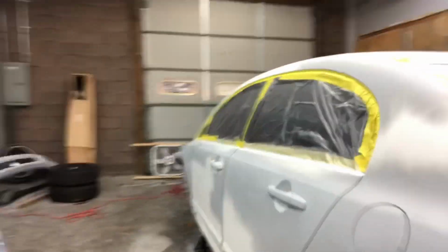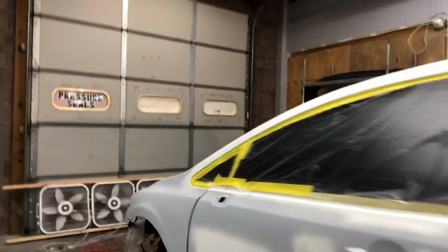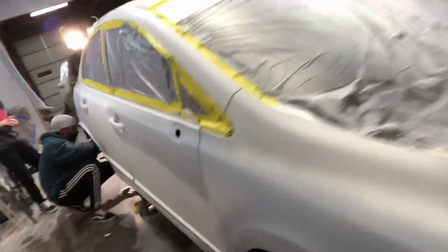So we're about to paint the car. He's just taping off something so it doesn't get in there. But we're about to paint it, and then we're gonna put the car in a time lapse. So, just gonna give you a whole little view of the car real quick. So this is before, and y'all will see the after.